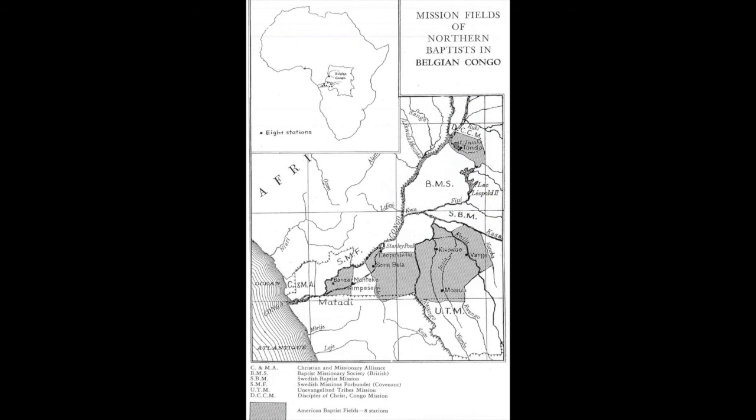From 1930 to 1937, they were in charge of evangelistic work in Leopoldville, after which they returned to Sona Bata for 4 months. Then, they served as field secretaries of American Baptist missions in the Congo until they retired in 1944. And during their time in the Congo, they oversaw 40 churches and 250 village schools.